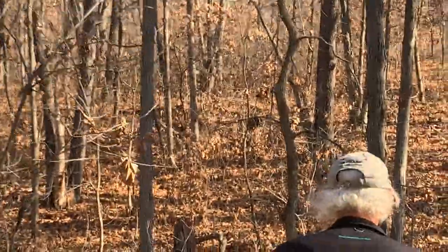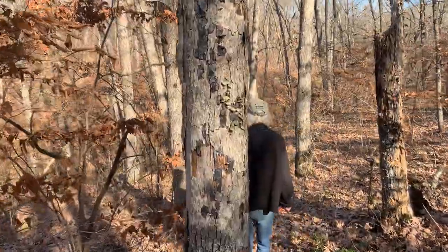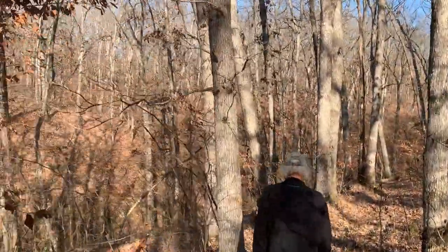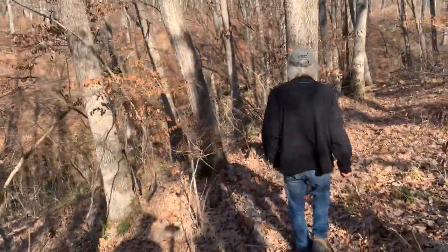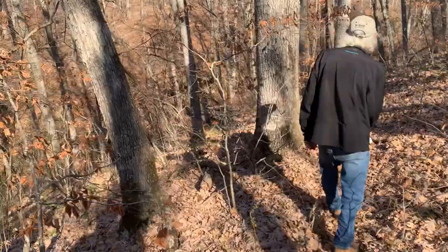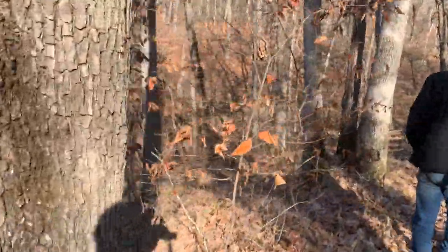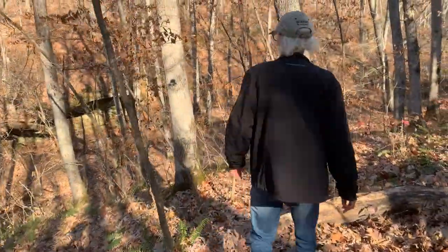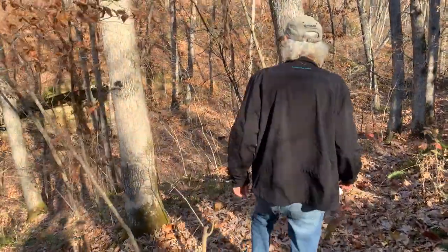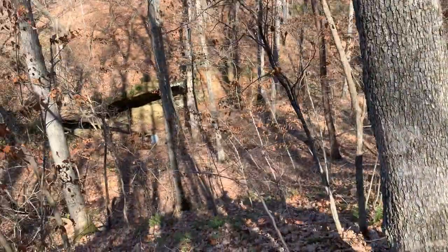Following the trail, guys. We'll just see where it leads. Getting further down the trail here, guys. I say we've been about a half a mile, maybe a quarter of a mile, somewhere in that range. But we do see our first set of rock formations over here to the left. This area looks like an old spring. Maybe a little steep spring right here, guys.